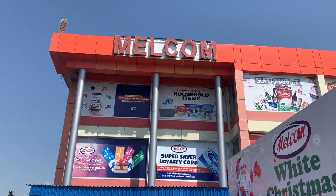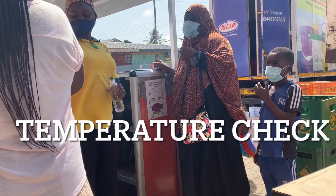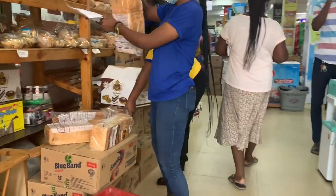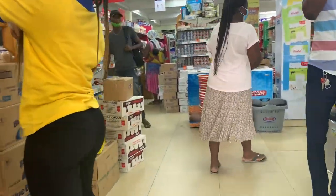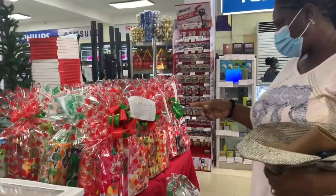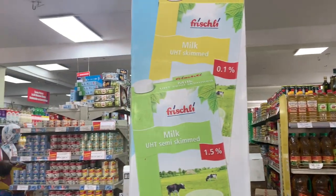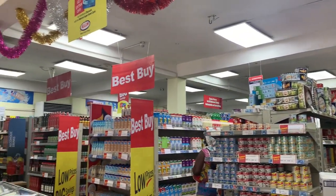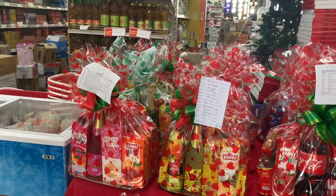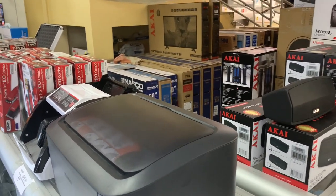Melcom is Ghana's largest chain of retail stores, and it's about 5 minutes away from the Kasoa market. They have about 42 stores spread out all over Ghana. Melcom has thousands of products, ranging from food products to appliances to furniture. They have almost everything you need.